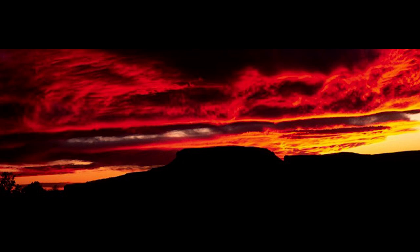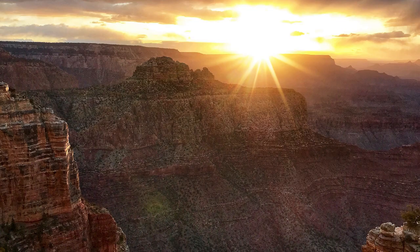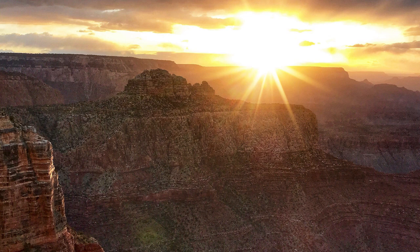Imagine taking in views of the Grand Canyon sunset. Now imagine that experience with a chair, better weather, and hardly any crowds.